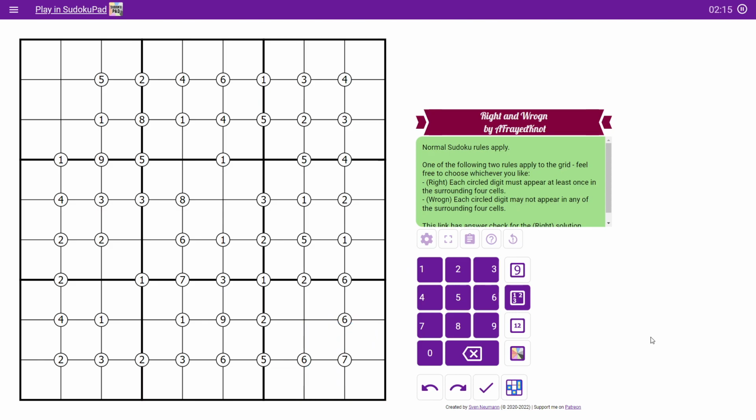And I think that's just a really cool concept, that with the same clues you can just opposite them and they both are, theoretically, good, uniquely solvable puzzles. So we're going to do both of them today.